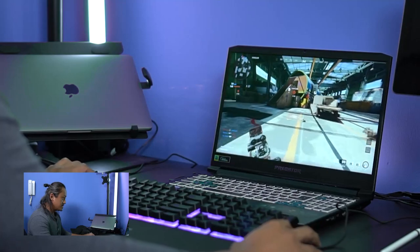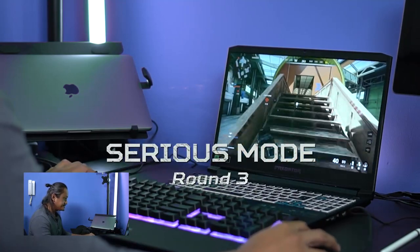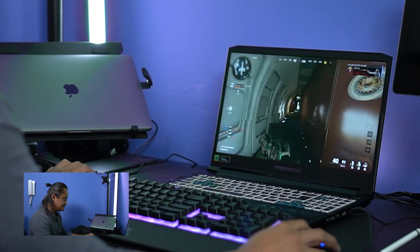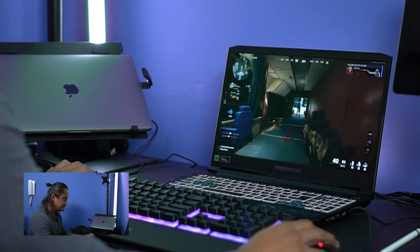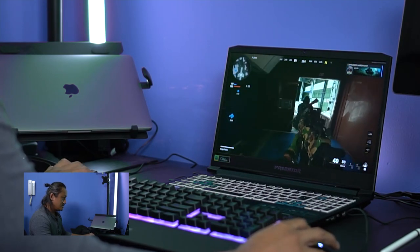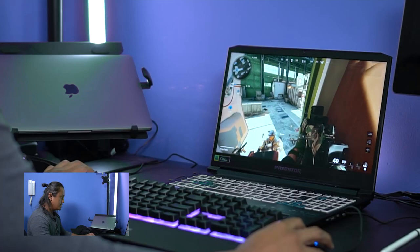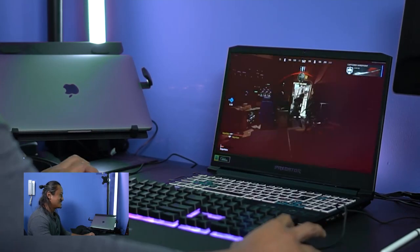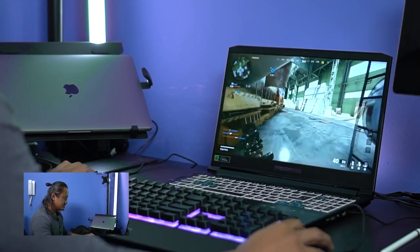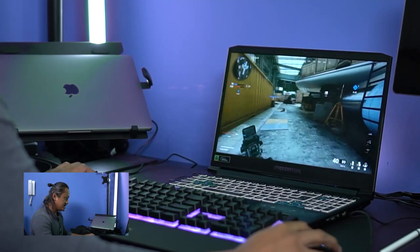Okay. Come on. Get serious. Round three. We're letting the motherland down. Pull it back. Hardpoint is secure. Hardpoint contested. Oh man, somebody's behind me?